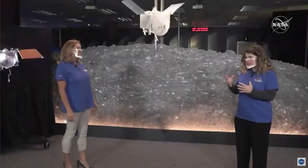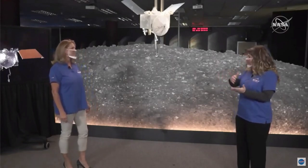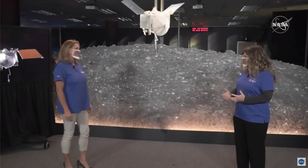Just a tiny bit. So, I mean, that is really exciting. Now, I also understand that not all of the asteroids in the solar system are the same. There are different sorts, and NASA has some upcoming missions to study these different kinds of asteroids. So tell us a bit more about that, please.